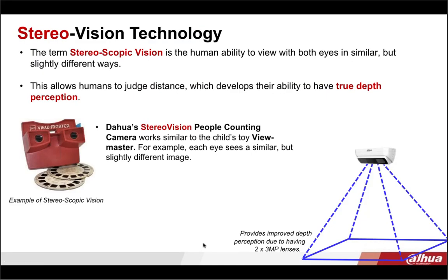So for the 3D people counting camera, for animals and people that have stereoscopic vision, each eye sees a similar but very slightly different image. I kind of compare it to those 3D Viewmasters that you may have had when you were a kid. It's a good example. So you see similar but slightly different images, and this difference is referred to as retinal or binocular disparity.